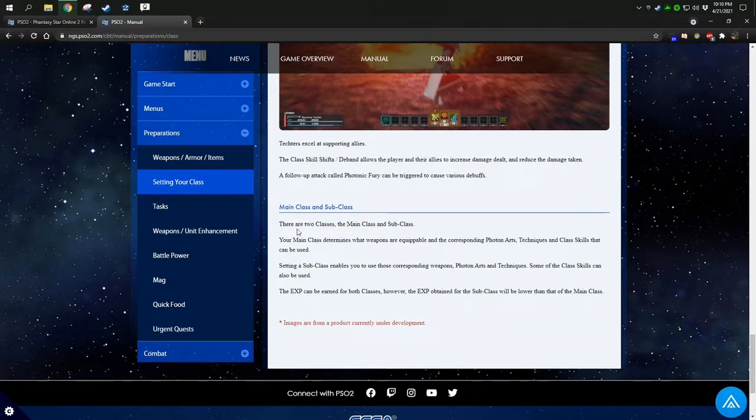Okay, main and subclass. There are two classes, main and subclass. Your main class determines what weapons are available and the corresponding photon arts, techniques, and class skills that can be used. Setting a subclass enables you to use the corresponding weapons, photon arts, and techniques. Some of the class skills can also be used. Experience can be earned for both classes. However, experience earned for the subclass will be lower than that of the main class. It doesn't say the exact amount, but we'll be able to see.